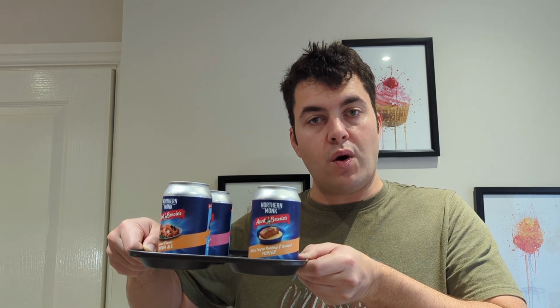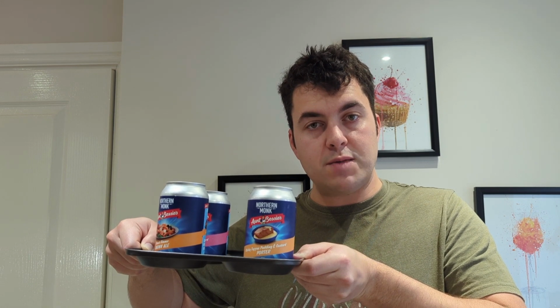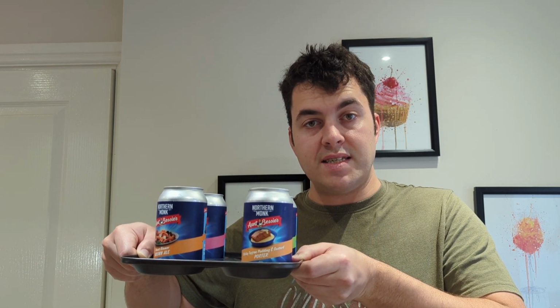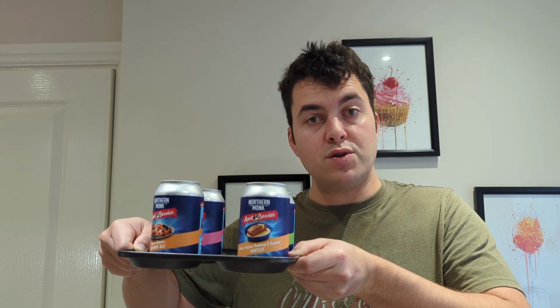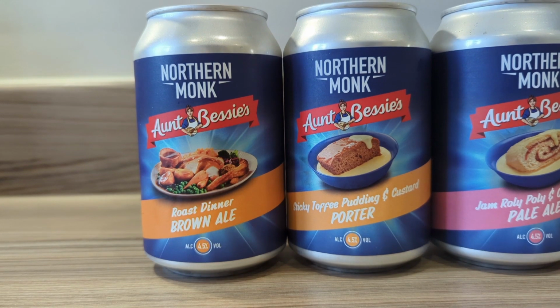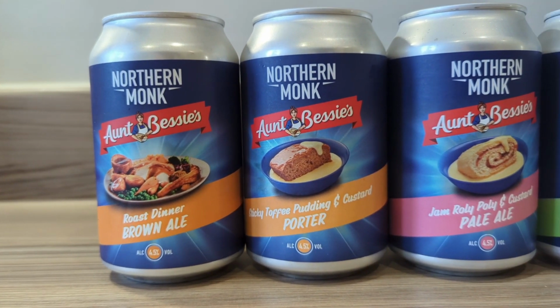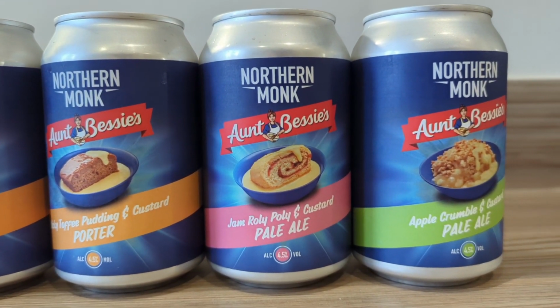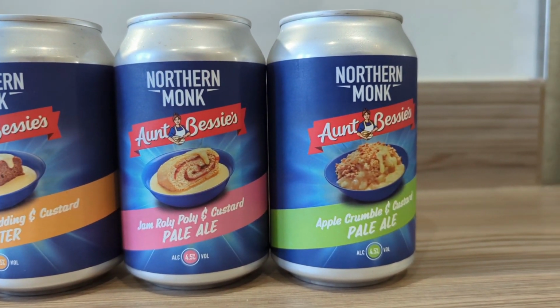These are 4 beers, all Sunday dinner / dessert inspired. Let's have a quick run through the beers, and more importantly, let's see how they taste and see if they actually do taste as they are described. For dinner today, we have a roast dinner brown ale, followed by a trio of desserts: a Sticky Toffee Pudding and Custard Porter, a Jam Roly Poly and Custard Pale Ale, and an Apple Crumble and Custard Pale Ale.